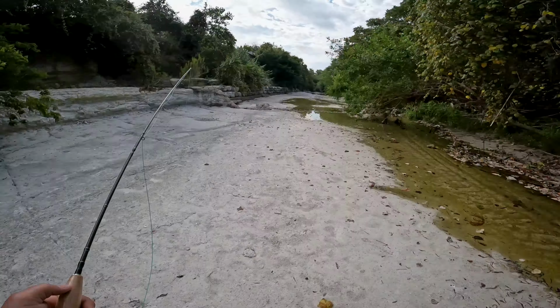Ooh, this looks like a nice little pool here. Dang, instantly. Yeah, sneak up on them like that and they come right out. First good cast in there. Got him. Another green sunfish. They're so aggressive. They dominate these little creeks. I want to release them up here and see what happens. He instantly went right down the waterfall, right back to where he was. That's cool.